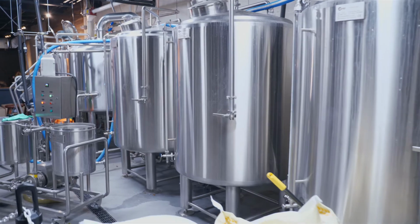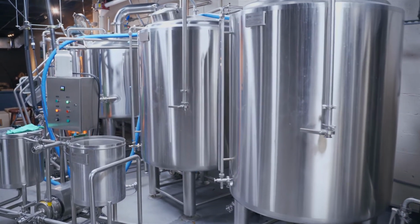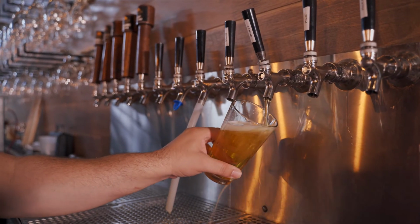We opened roughly 2 months ago. We started doing to-go sales only because of the COVID restrictions. But since phase 3 went into effect, we were able to finally open our doors and let everybody join the expedition.